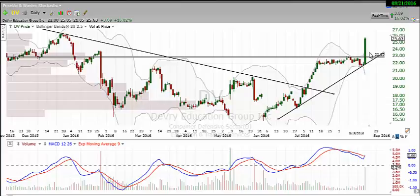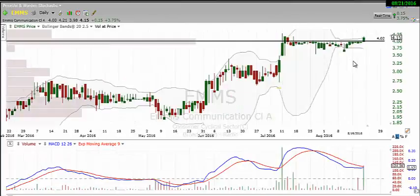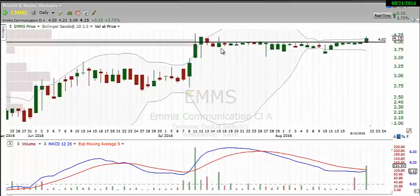Next, I want to take a look at EMMS. And EMMS, you can see that we broke over this resistance. How many times have we seen resistance right here? A lot of candles just touching. Look at this. About a month where every single candle touched the high here, minus this candle and this candle right here. Pretty much every candle touched that $4 level right on the mark. So definitely a nice break over that resistance right there. Definitely think it can head higher.